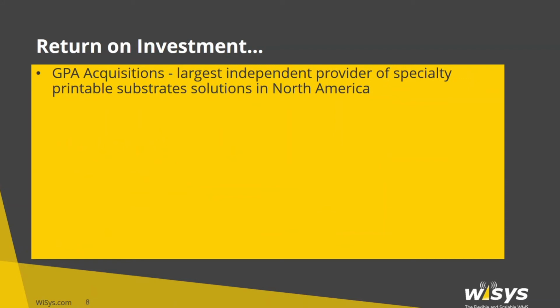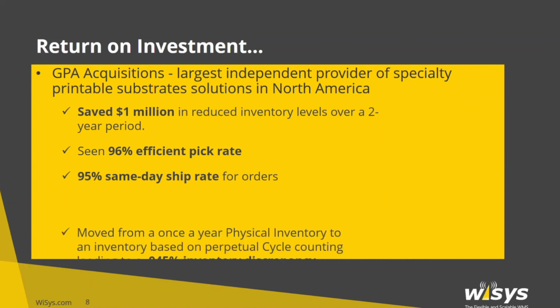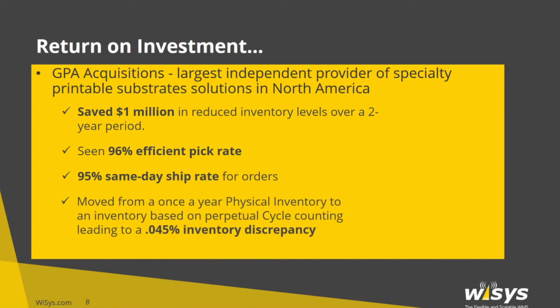One of our customers, GPA, is located in the Chicago area. They're a specialty printable substrate solution provider in North America. They told us that after 2 years, they saved $1 million in inventory reductions based on using our system. They've seen an increase in their pick rate. They've been able to get 96% efficiency. Same-day shipments are up to 95%. And their physical inventory, well, they don't do it anymore. They go with cycle counts.